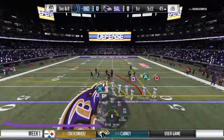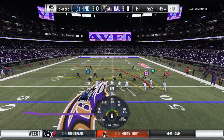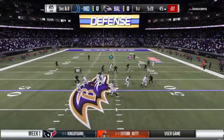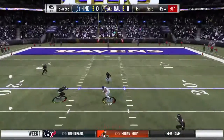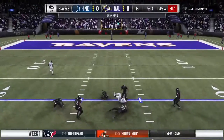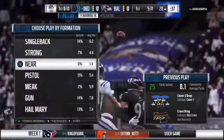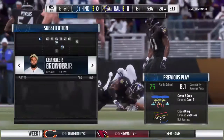And the line to gain here is the 37 on 3rd down. He'll drop to throw. Over the middle, complete. That's Briggs. And he's going to get this one down to the edge of the red zone. A really nice gain of 25 yards.